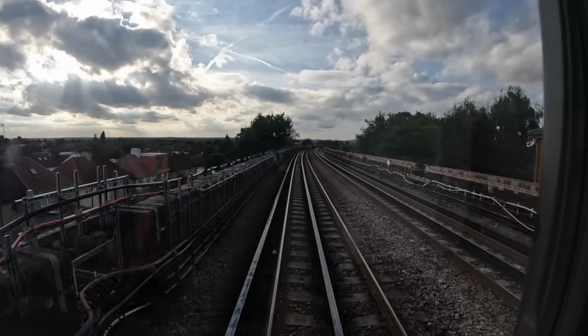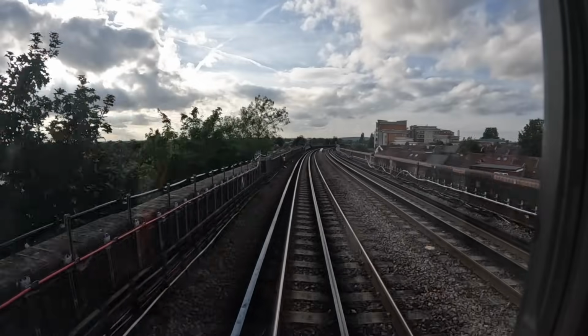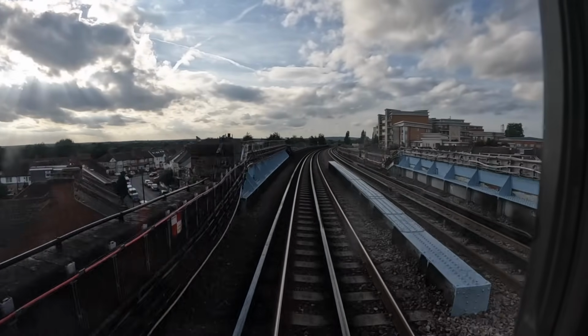Go from underground to, what, 3 stories high? I'll share that with you.